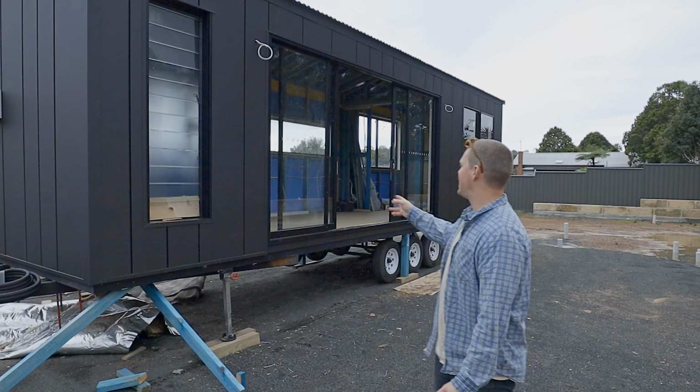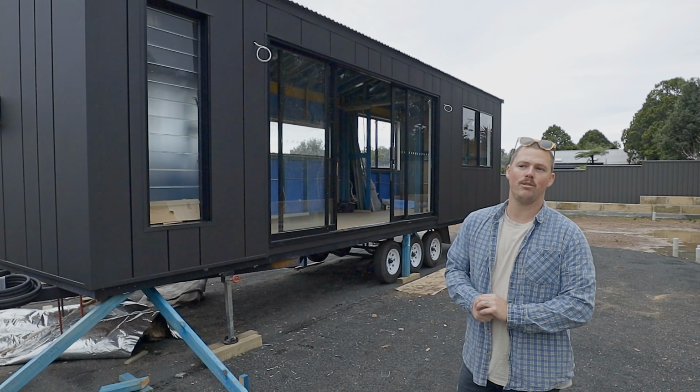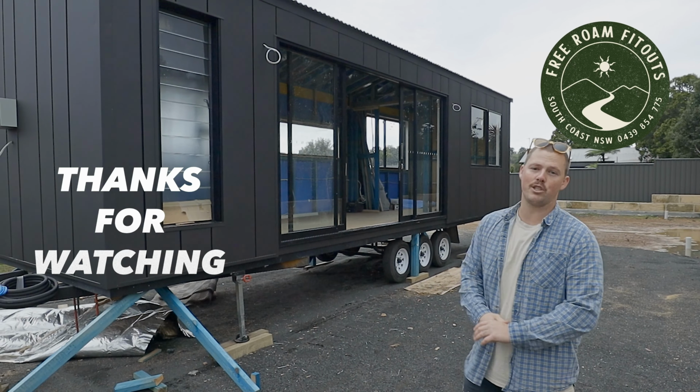So can't wait to get stuck into the inside, which will be the part two build of this series. If you're keen to see how the interior of the tiny home comes together, then stick around and we'll hopefully start the insulation and bits and pieces this week. That video should be coming out in the next coming week. So stay tuned for that one.